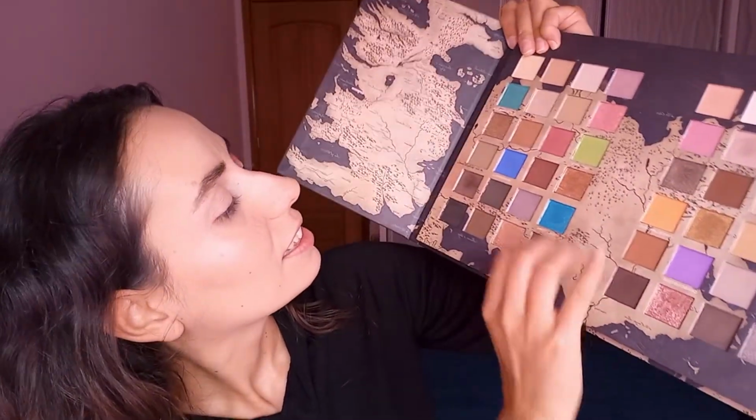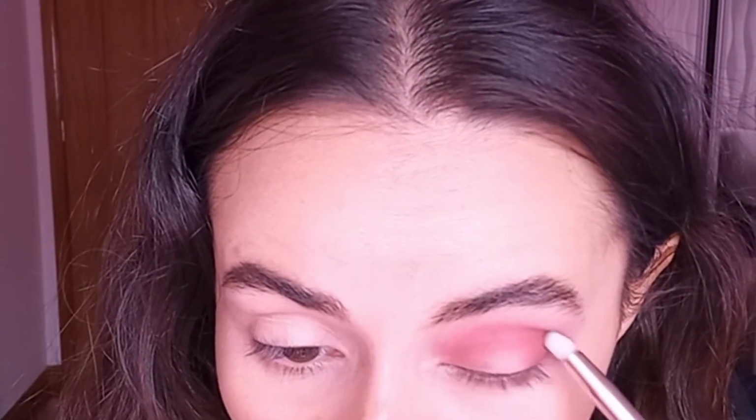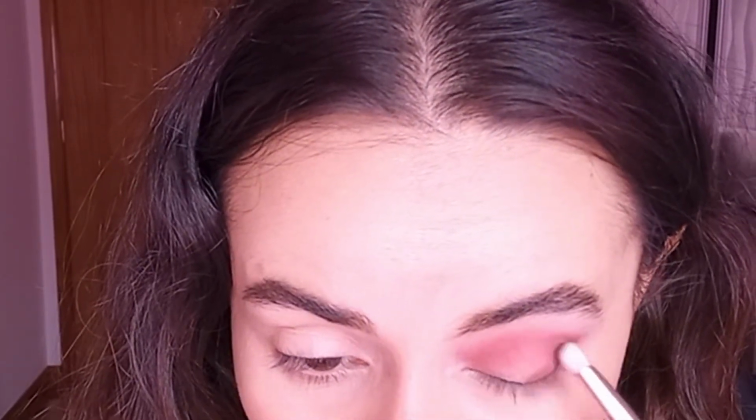So now to create some depth, I'm going to go into this shade right here above the pink we just put in our lid to, as I said, create some depth in the outer corner here. So I'm going to try and attempt a V shape using a small tapered brush. And now with the same brush that I just applied the pink, I'm going to blend them.